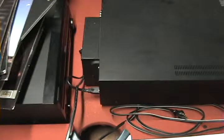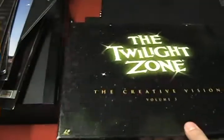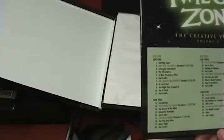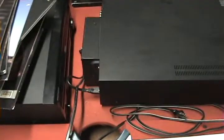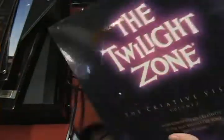Now we're going to move on to the special editions of Laserdiscs here. Starting out, some TV series. We have The Twilight Zone, Creative Vision Volume 3. Open it up here. You have your booklet with all the information about the episodes. This is a lot like how you get chapters for DVDs, but this was back in the 80s. It's the precursor to that. You have your discs right here, nothing real special. Here's Creative Vision Volume 2, but this one's sealed, so I can't open this one for you.